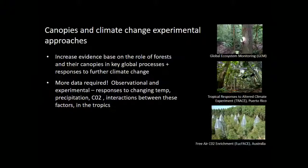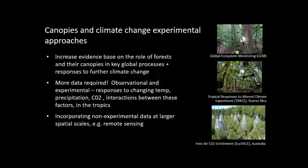And then there's things like the free air CO2 enrichment experiment, and this one's in Australia. And they've got this really large infrastructure, and what they're doing is increasing CO2 to what the levels are expected to be in 35 years, and looking at how the whole system responds to that increase. So there's a lot of opportunities now to incorporate non-experimental data at larger spatial scales. So you can incorporate these experimental data with larger scale things like remote sensing and really get more robust approaches to looking at these questions.